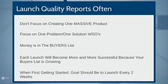Also, since you're continuously launching reports often, you're going to put your name out there, and you're going to build up a reputation for yourself as somebody that launches high quality reports. And so by launching multiple reports, that's going to put your name out there faster than if you were to just try to create one big product.